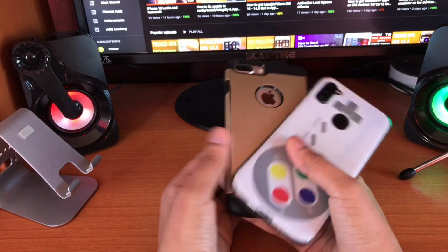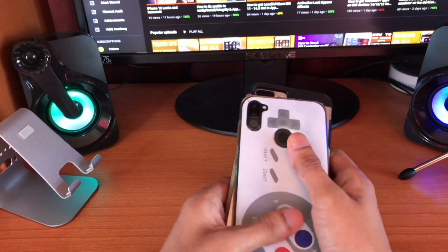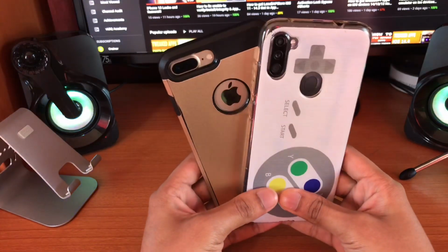If you go to a store, I don't think they have it brand new anymore. But if you go prepaid, like Simple Mobile or Boost Mobile, you can find it for a pretty good deal.